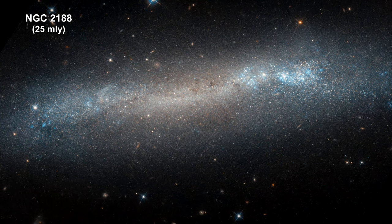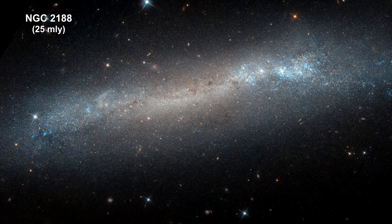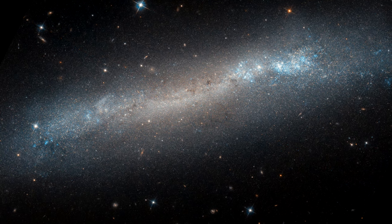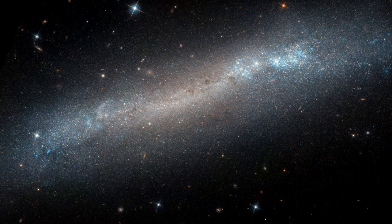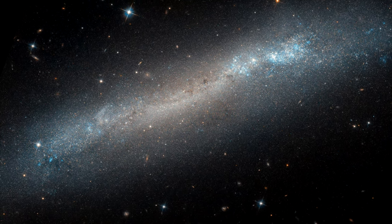The blue and orange stars in this faint galaxy, NGC 2188, sparkle in this image. Although the galaxy appears at first glance to consist solely of a narrow band of stars, it is classified by astronomers as a barred spiral galaxy.